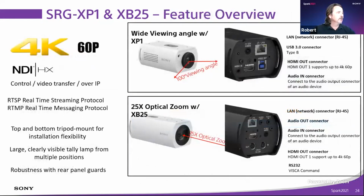Okay, just to go into a little bit more detail. As I said, 100 degree viewing angle, LAN network connection, RJ45, USB 3.0 connector Type B, HDMI out, so a mouthful, and audio in connector, and then that 25x optical zoom with the XP25. Again, you've got LAN, audio out, audio in, HDMI out connector, HDMI out 1 supports up to 4K 60p, and the RS232 command. So I don't know if there's anything else to speak about, Gary, on this one.